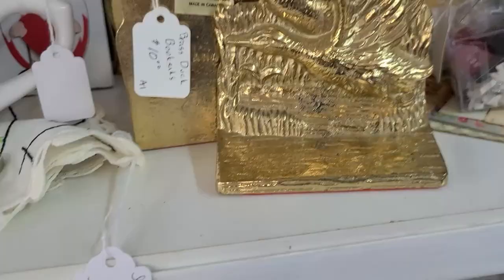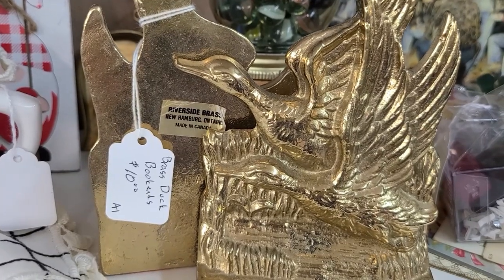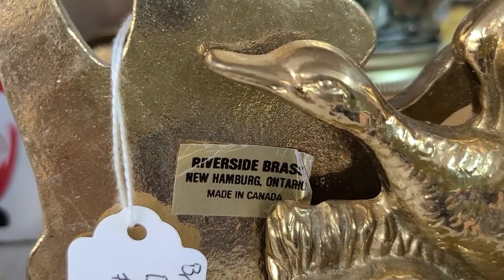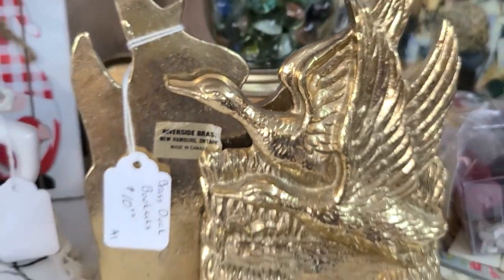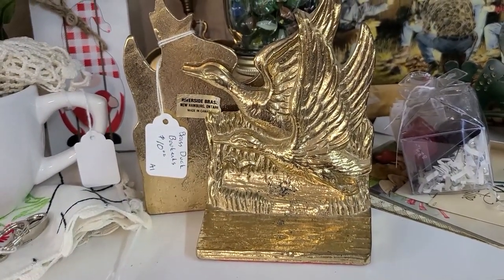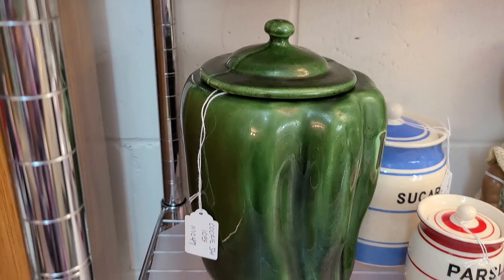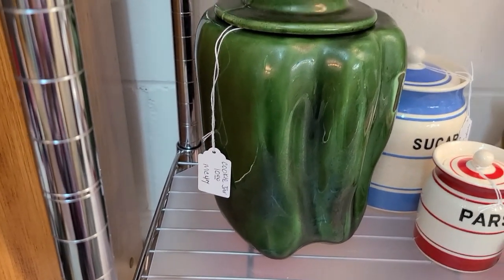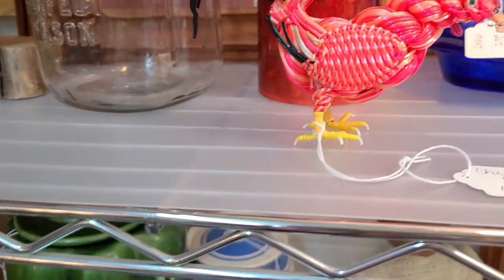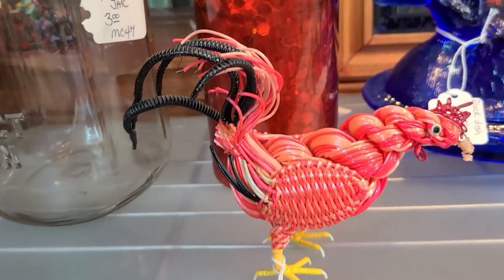That's an amazing price for a pair of brass duck or mallard bookends, $10. Made in Canada. How reasonable, huh? They're heavy. This is a funny McCoy big green pepper cookie jar for only $10. That's amazing. I know there's music playing over here to my right, but maybe it's not too bad if I keep talking. This is so funny. It's really tiny.